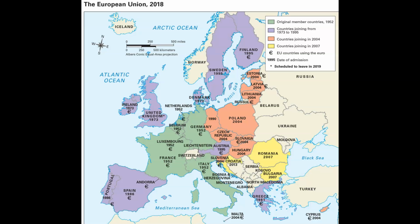The purple ones are countries that joined anywhere between 1973 and 1995. So we see a lot of purple countries joining in afterwards. The pinkish orange are ones who joined in 2004. And then the yellow 3 are countries joined in 2007.